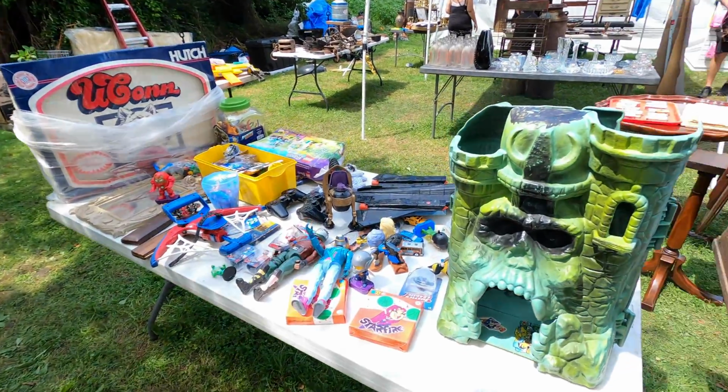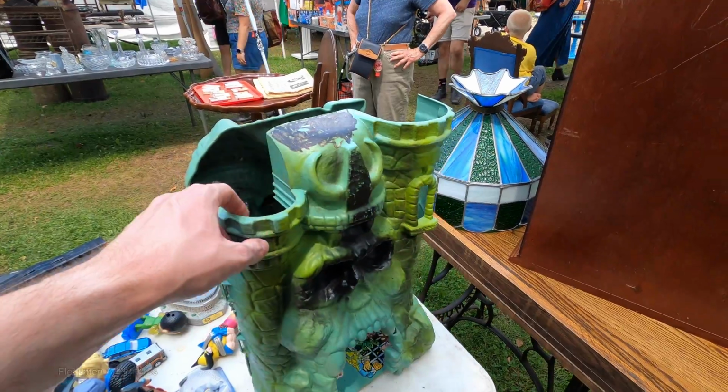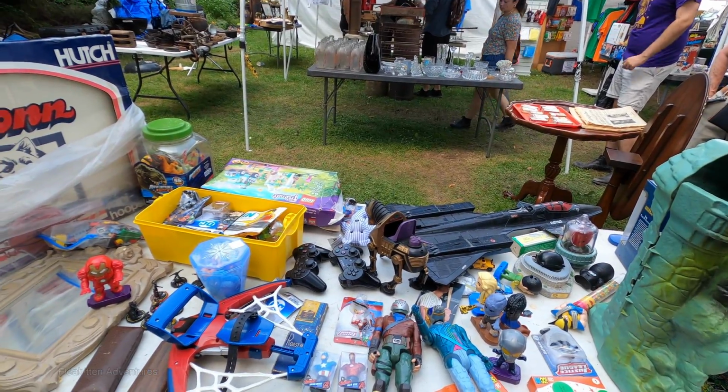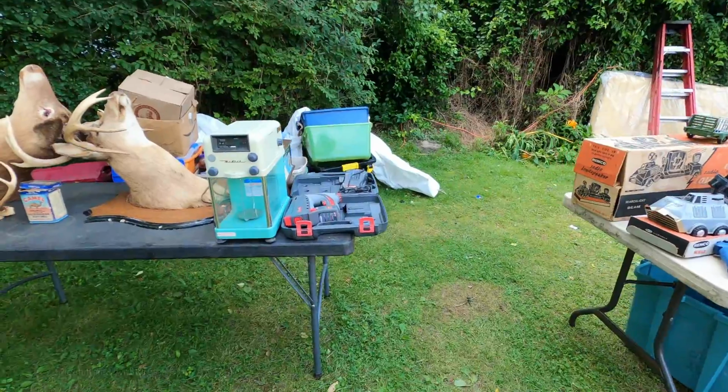Here's a Castle Grayskull from He-Man and Masters of the Universe from like 1983. I've been really looking for one of these, but every one I find is incomplete. There should be a bunch of different levels within that, like different floors, and most of the ones I see are empty on the inside.